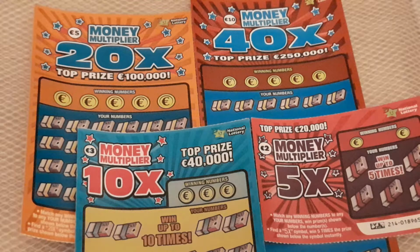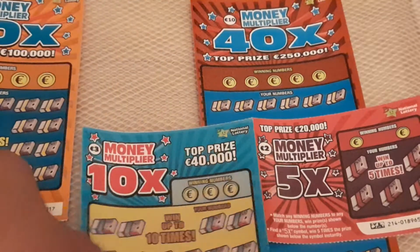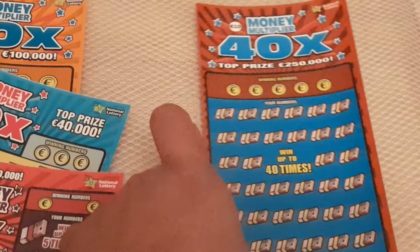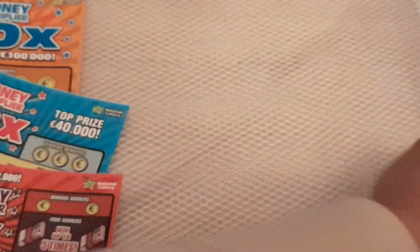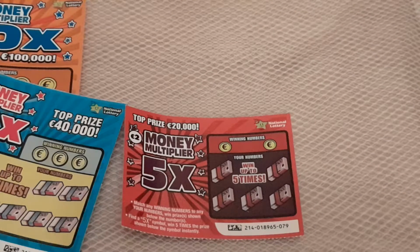So I have the 20x, I have the 10x, and also I have 5x and the 40x money multiplier. So let's start with the small one, which is the 5x money multiplier.